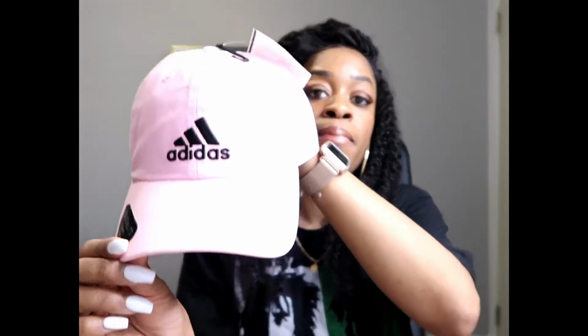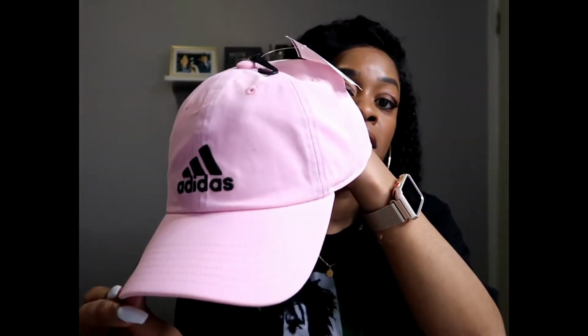Alright. And last but not least, for one of the smaller things I picked up was this pink Adidas hat. I love it. This is for my bad hair days. I've been needing a hat for all my bad hair days, so this will definitely do. I'm not gonna put it all the way on because I'm not trying to mess up my little do. But yeah, that's all the small stuff.